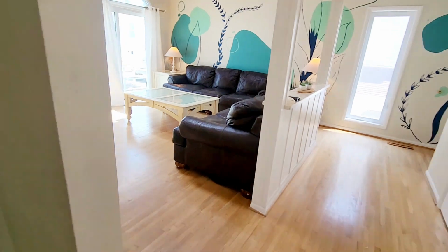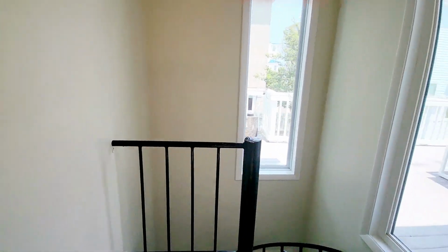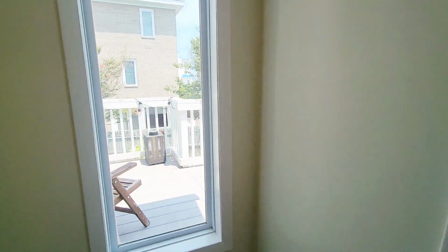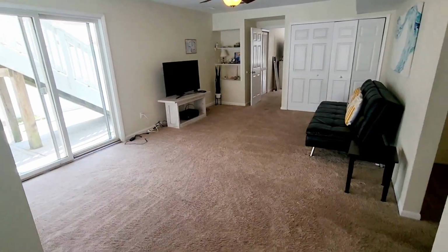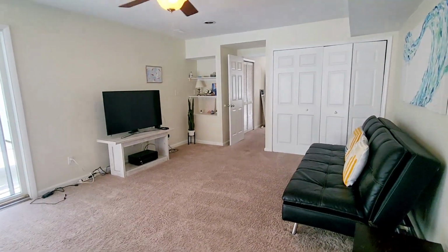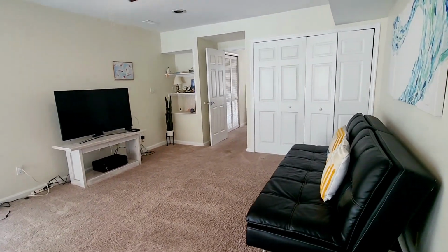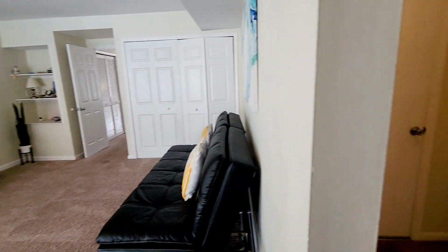And down the stairs, we have multiple awesome features to show you. Take one of these fun spirally staircases. And this opens to a versatile area, so perfect for game night, movie night. If you brought your Switch, you can go ahead and hook it up. We got a futon bed here if you need some extra sleeping area.